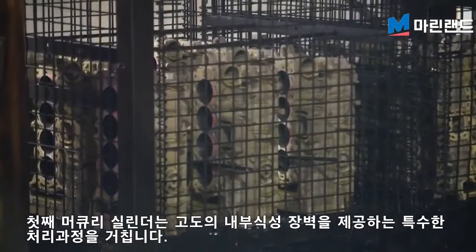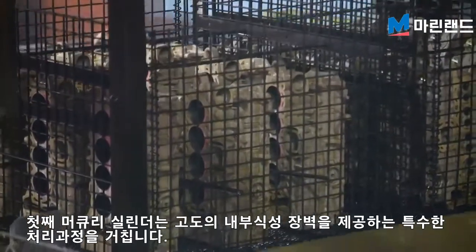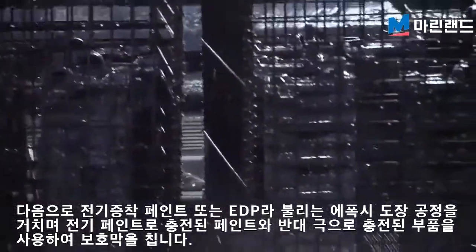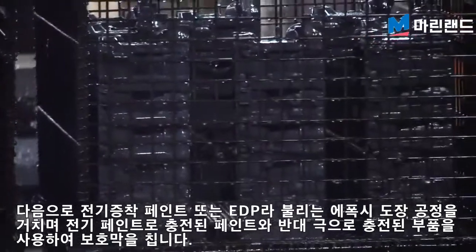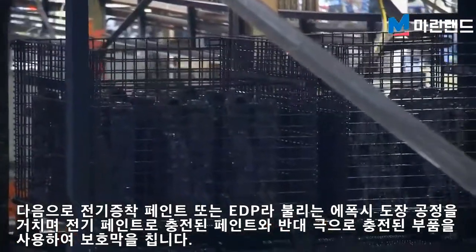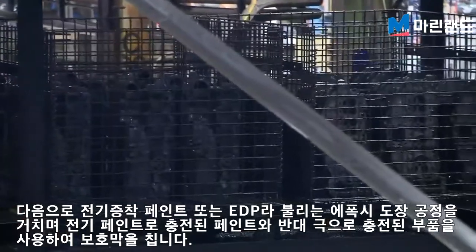First, our cylinder undergoes a special iridite treatment process that provides a highly resistant corrosion barrier. Next, it's run through an epoxy painting process called electrode deposition paint, or EDP, which uses electrically charged paint and oppositely charged components to seal out the environment.